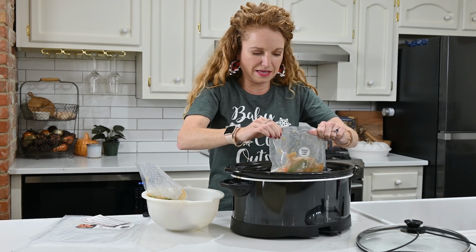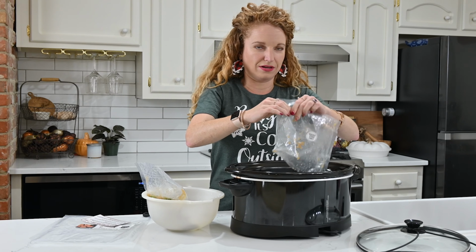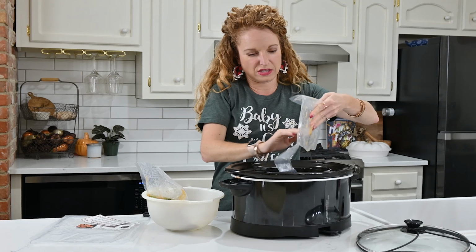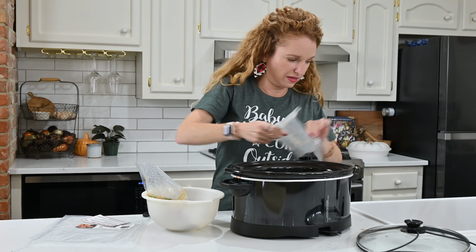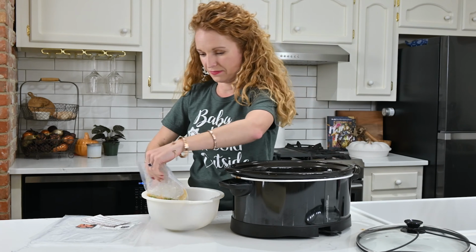Pour this guy in. He is not all the way thawed, but he is mostly there. I feel like I need to get all that stuff out. That looks like the good stuff. Looks like the garlic, my favorite part. Go out, garlic. Okay. Ooh. Big chunk of garlic. Man, that smells good. Okay, let's get the other one.